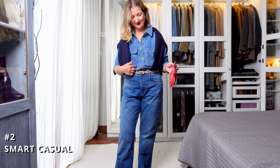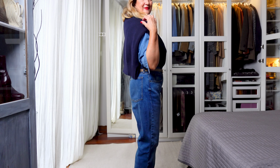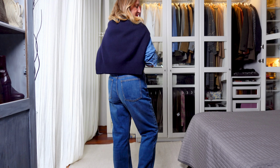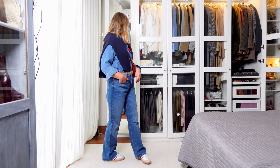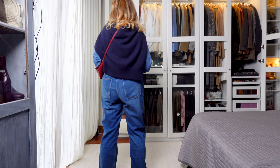Outfit number 2. A casual outfit with denim on denim. Choose 2 pieces with similar denim washes to be as close as possible. Add a navy knitted sweater over your shoulders and a pair of sneakers. In this case, I opted for my Adidas Samba with burgundy stripes and a bag in a matching color.